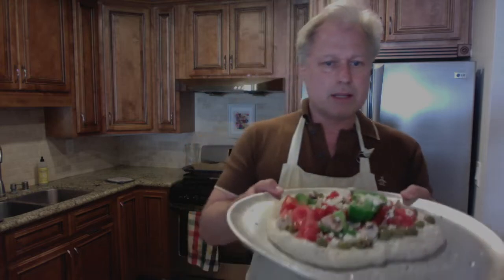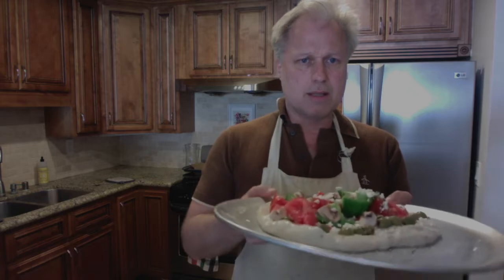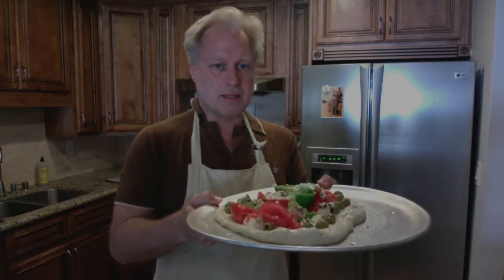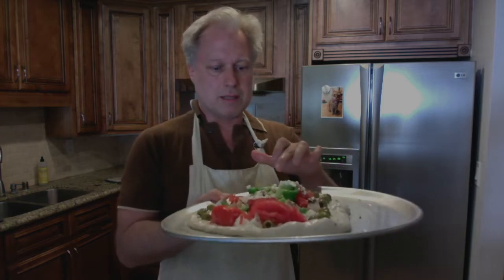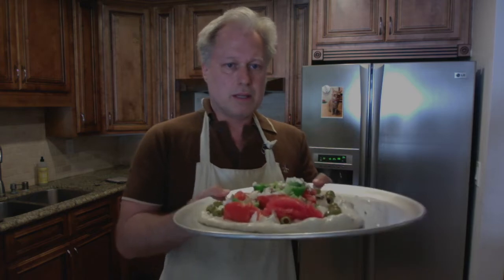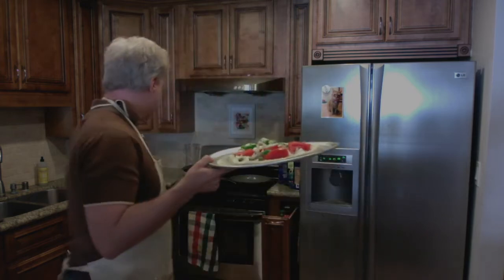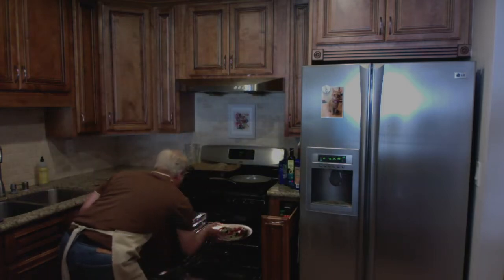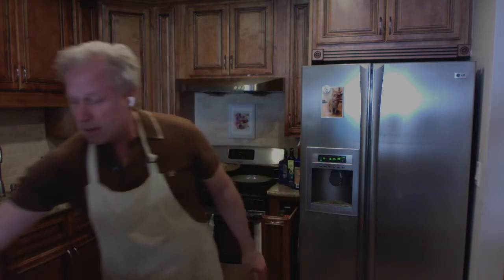So we're going to take our pizza here, which also has our holes underneath. And if you don't have a pizza pan as fancy as this, you can use just about any kind of pan, but you just have to make sure that the pan is big enough to hold whatever pizza concoction that you've created. So here, let's go ahead and put this in the oven for now.